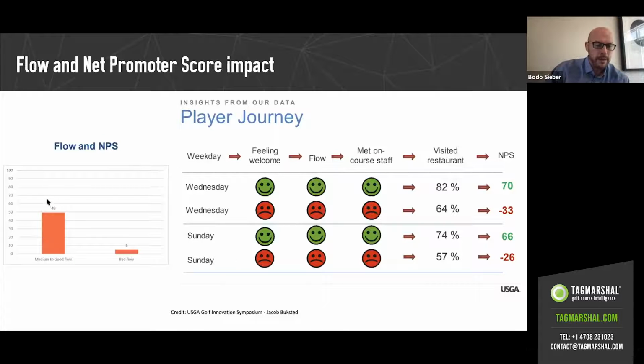And they found, with literally millions of post-round surveys, that if the flow of play is medium to good, the Net Promoter Score is high. And if it's bad, it drops rock bottom. And there's nothing else that you can do, literally, that has this sort of a polar impact on the Net Promoter Score.